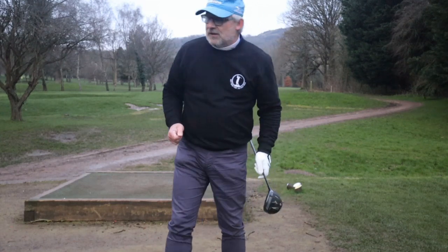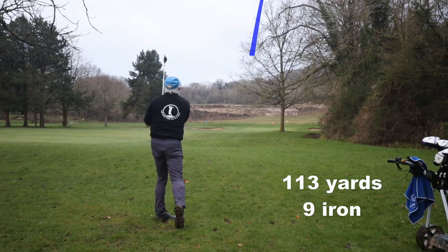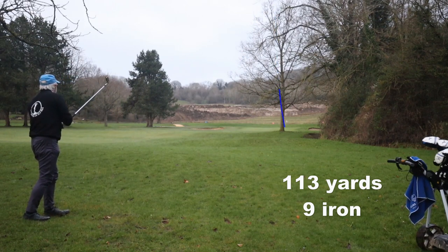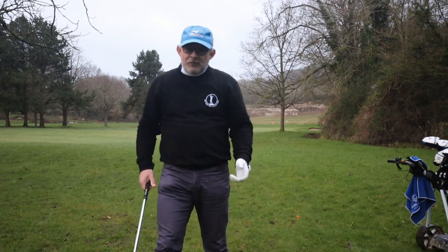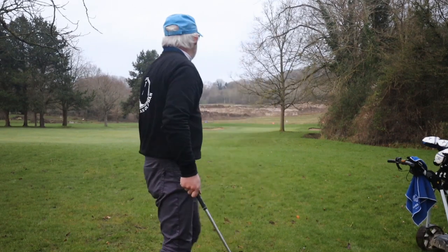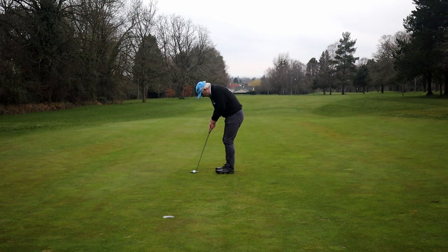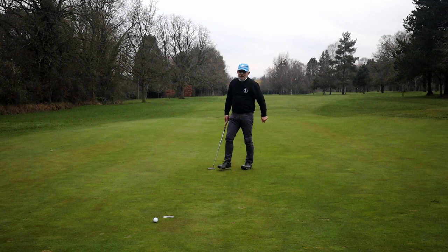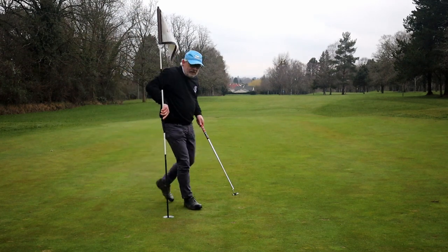I'm not looking forward to the second shot. Woo! What a shot! Flags way up the back today. We've had a lot of rain this past week, so they're putting the flags on sort of the high point. Yeah, just under the hole. Got a par on. Oh! Oh boy! Oh, that's a shame.